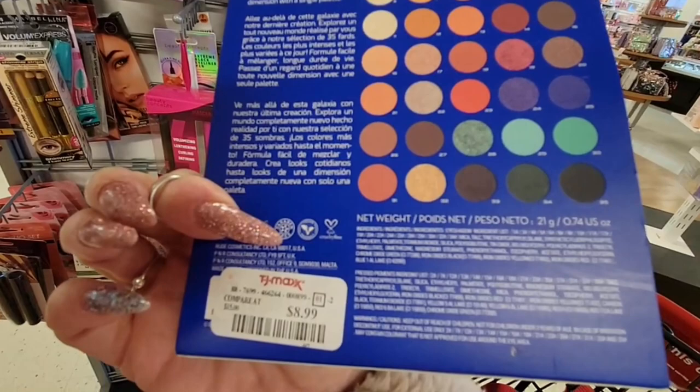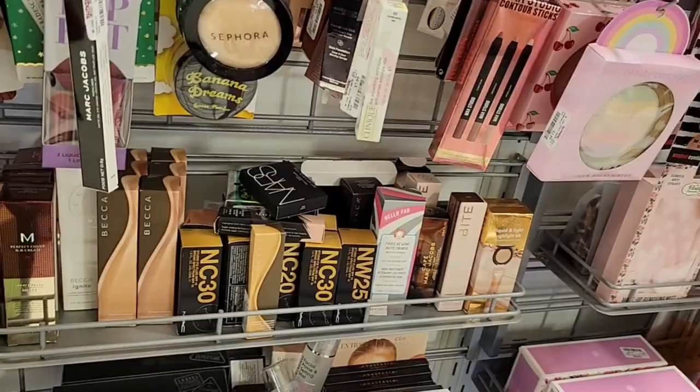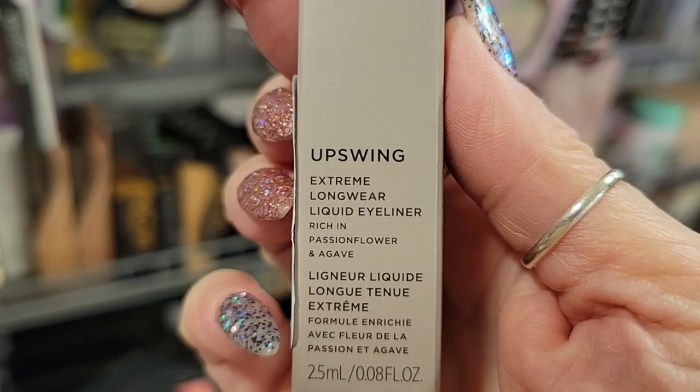Oh my god, guys, I'm sorry for the noise. And this is $8.99. And here, looking around, I found this from Bite Beauty. This is the Upswing Extreme Longwear Liquid Liner. And this is in the shade Solid Black.